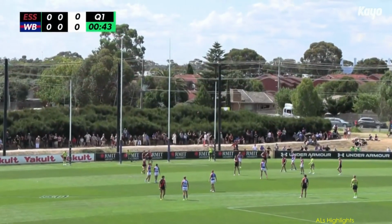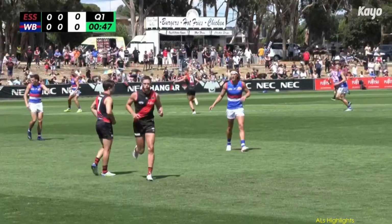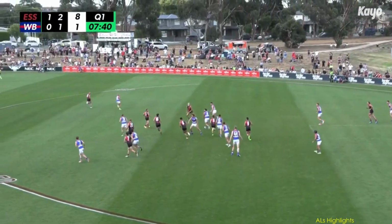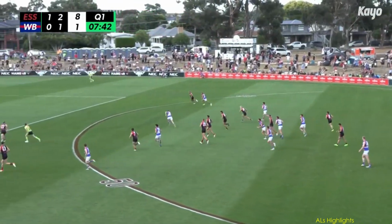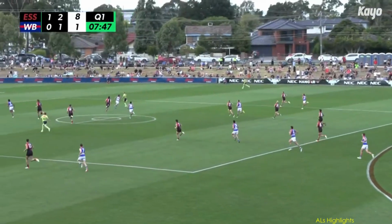Around those guys, the depth they do have in the midfield. Aaron Norton coming off a terrific 2021 campaign, 47 goals. He's checking arc. Caldwell attacked it first, came to Bontempelli. He's got no one to kick to, so he handballs to Dale, who loves this situation. Open space, and he takes it.